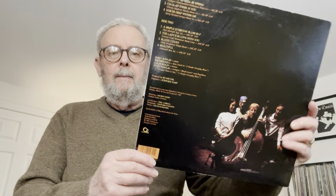And it is Jimmy Rowles and Red Mitchell. I'm Glad There Is You. Again, Jimmy Rowles on piano, Red Mitchell on bass, Colin Bailey on drums, and Stacy Rowles on trumpet. On a really nice Contemporary label, super clean. And nice jazz, like I said, very mellow, great piano playing, and Jimmy Rowles, wonderful. So real happy to pick that up. There they are. This is from 1980. What did I say? 1985. Recorded in Berkeley, 1985.